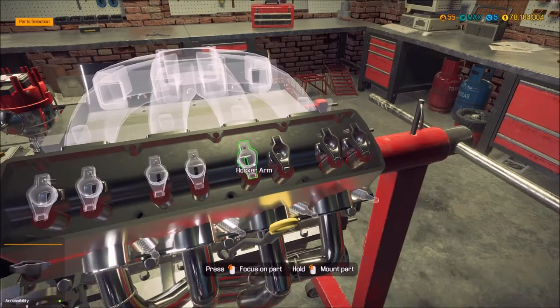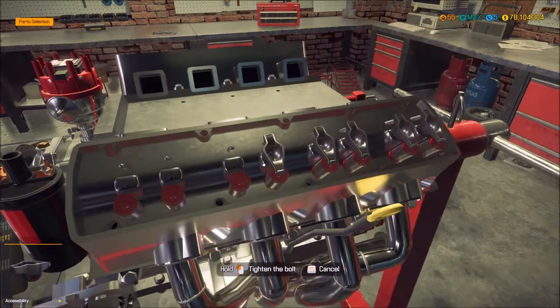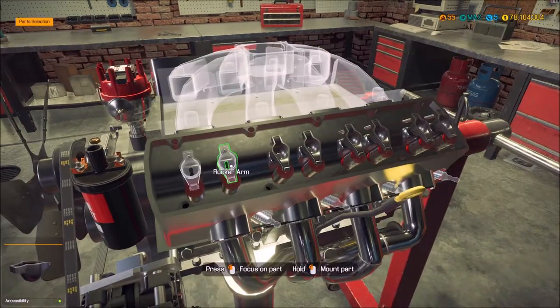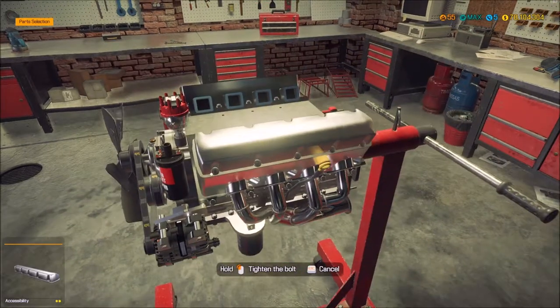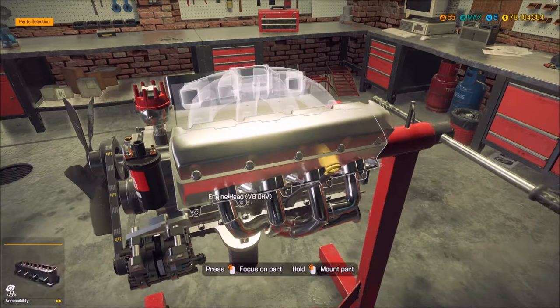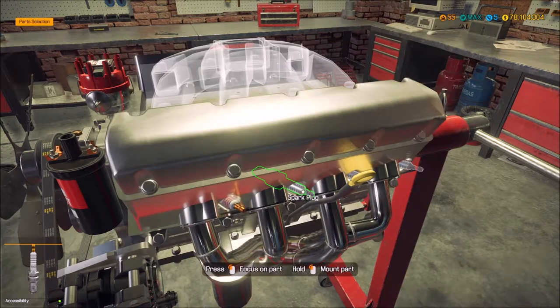No, I like the simplicity of this game because if you got into things like Wrench or My Summer Car, it gets a little more complicated. To be quite honest with you, I don't want a game to complicate things. I really don't. Just give me some easy stuff to do. And this is pretty good. This is just enough for me to want to tinker around with and have fun with. Yeah, my frame rate here is a little freaky. I don't know why.